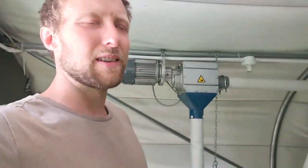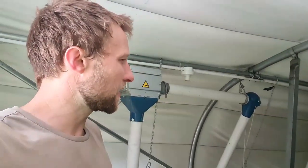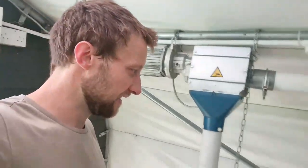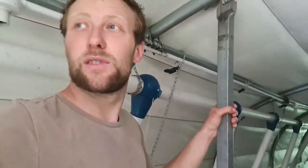I normally do put a bit of disinfectant in that water IBC and just whiz over everything with a soapy, foamy disinfectant. I don't really know whether it does anything, but it just makes you feel good really. So if I get time I'll do that. I have to check whether I've got some left actually. I might not actually have any.